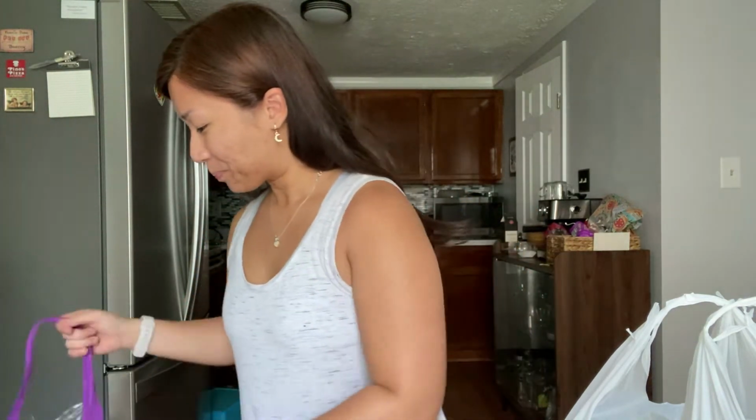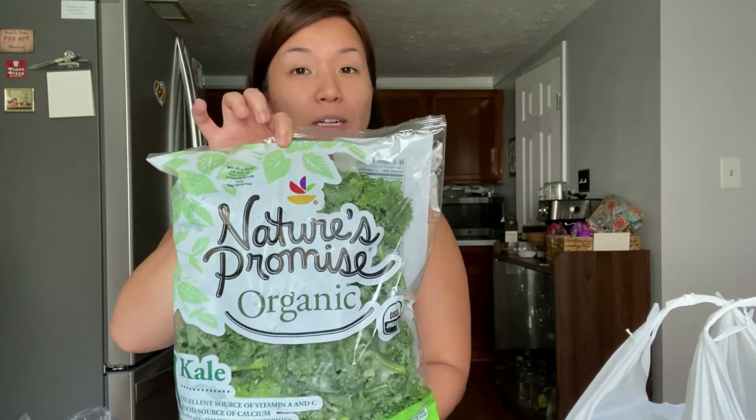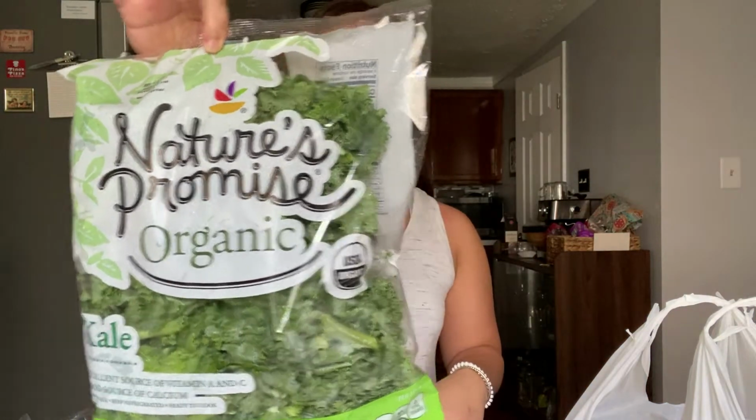All right, so we're gonna start off with the produce. Now that we have little guinea pigs, we're trying to give them the freshest things to eat that are packed with vitamin C. So we got a big organic bag of kale. We can use this too for smoothies. So we got one bag of those.